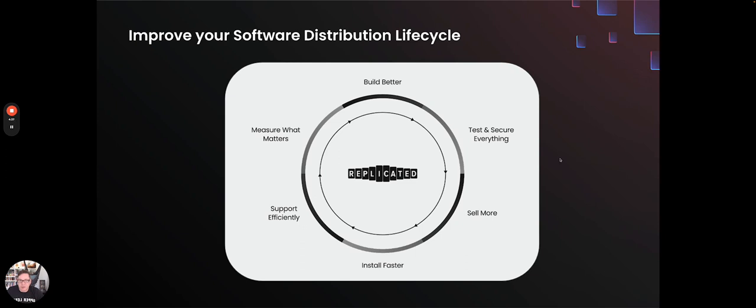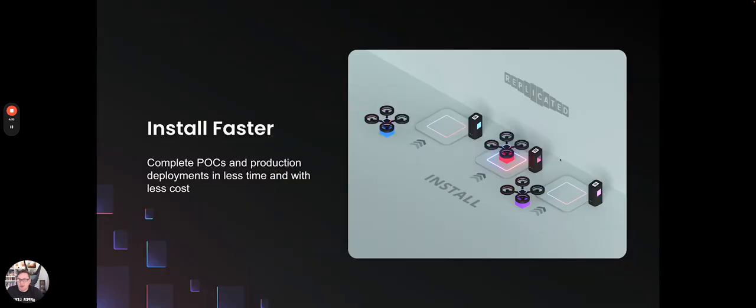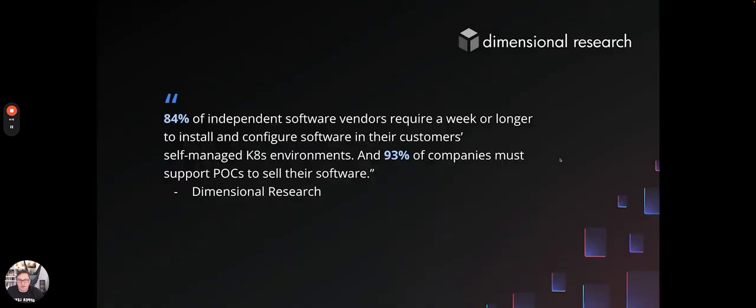And this is really important. A lot of people think Helm is the answer to everything. Helm alone is not enough. Let's talk about why. So, if we're trying to install faster, what does that mean? We want to complete POCs and production deployments in less time with less cost. Get your solution engineers, architects off and running, doing other things, not busy just managing, installing bits and configuring things.